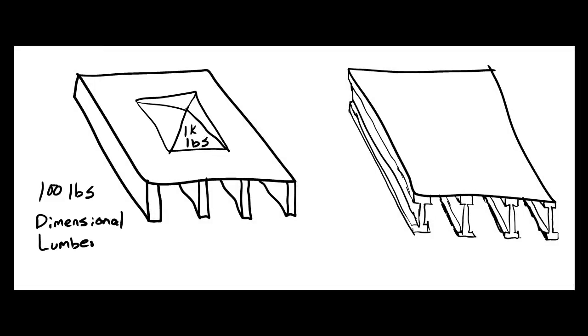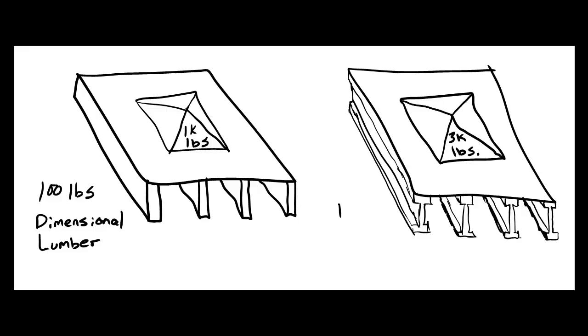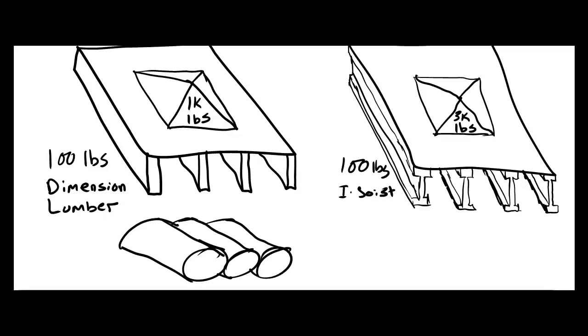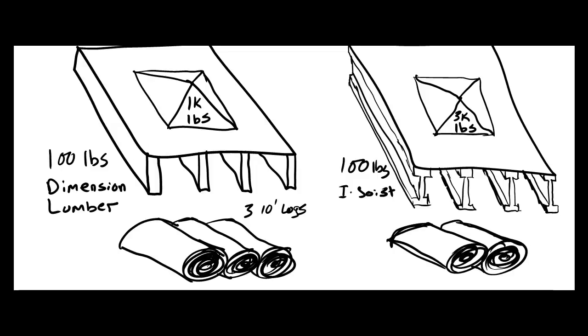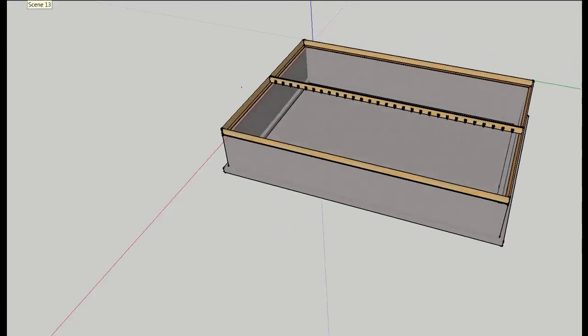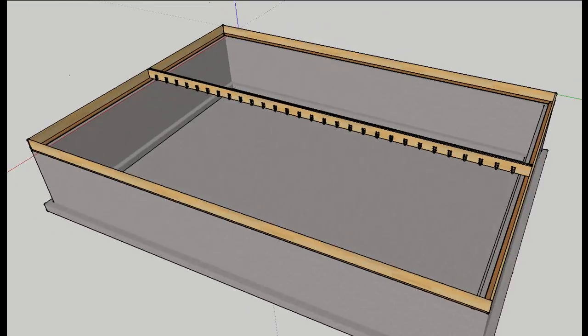Because of their makeup, engineered wood products are stronger pound for pound than traditional lumber and consume fewer raw materials. Their increased strength means less material required to build a structure. Well, what does that mean exactly? Let's take, for example, framing a floor system using 2x10 dimensional lumber.